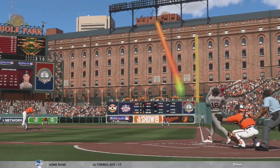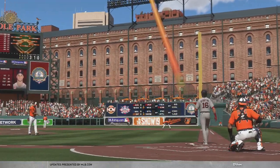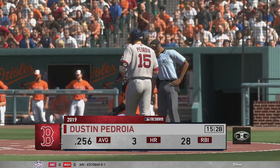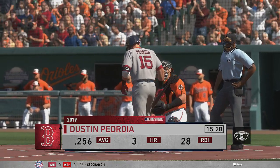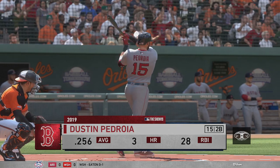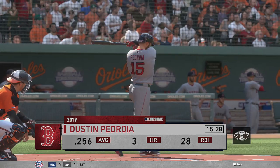Well, this has started off certainly quick. First batter of the game goes deep. Dare I say, ambush tactics? Stepping in, Dustin Pedroia. He'll get to take his first cuts here. The second baseman, Dustin Pedroia.